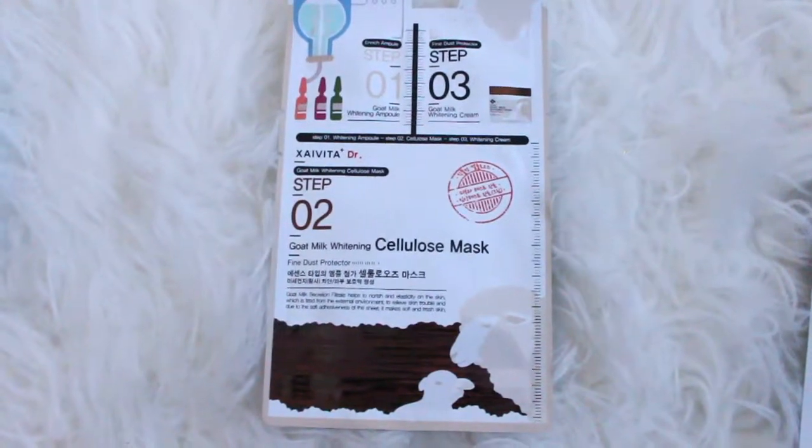All right, so next thing in here is another mask. It is called the, I don't know how to say that name, so I'm not even gonna try. It's a goat milk three-step sheet mask. At home or on the go, this full skincare kit will leave you glowing. Oh, and it comes with a little bag this month. That didn't happen last month.